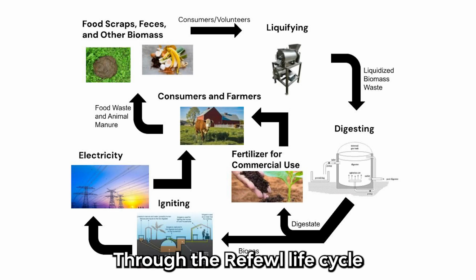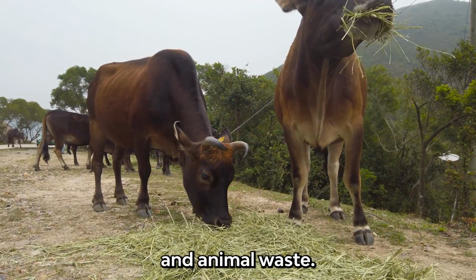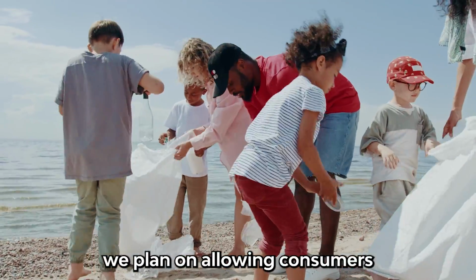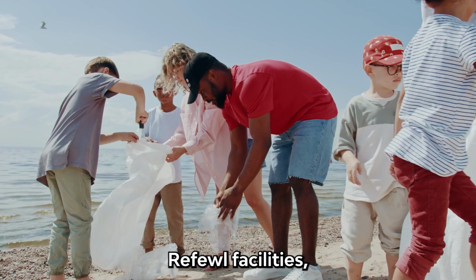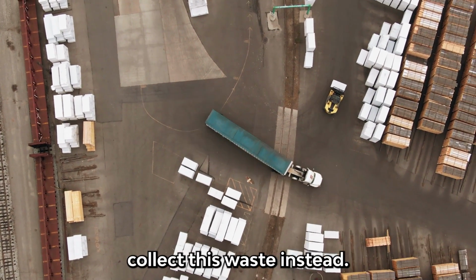So how does it all work? Through the Refewl life cycle. First, Refewl's energy is sourced from food and animal waste. In our early stages, we plan on allowing consumers to drop off food waste at varying Refewl facilities along with volunteers. In the long term, Refewl plans on implementing truck drivers to collect this waste instead.